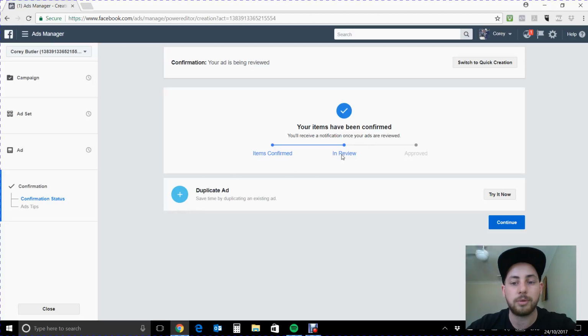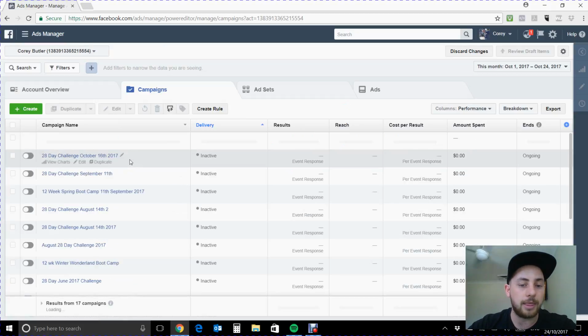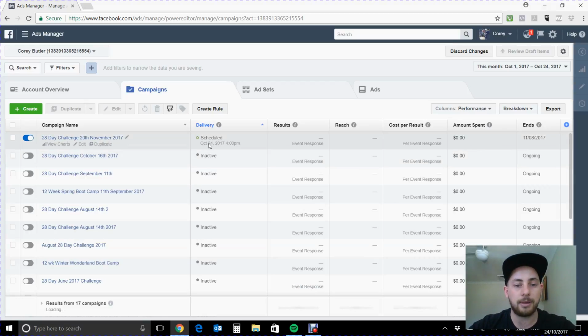So the item's confirmed, it's in review now, so Facebook's reviewing it and we'll get it approved. Okay? And then once it's approved, it will come up here. So it's saying scheduled 4 p.m., so it's still got 10 minutes. Okay? And it's pending approval at the moment, but once it's approved, it will say approved here. And that's your Facebook ad.